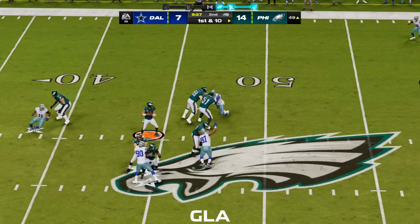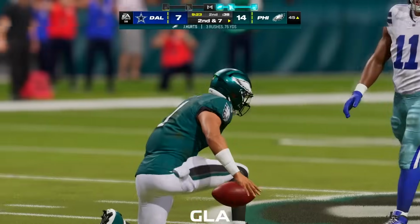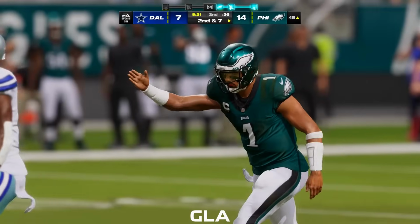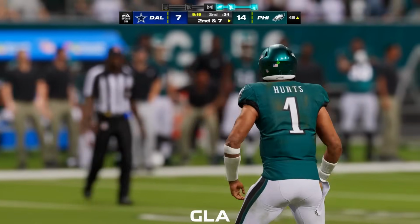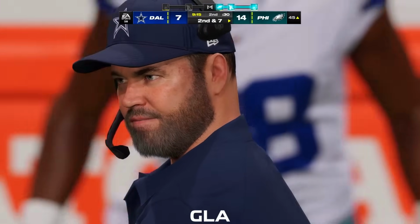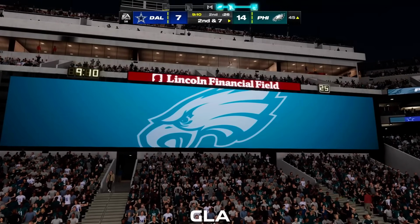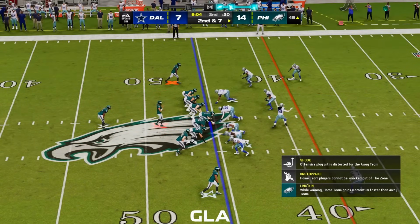Throwing from the gun, it's Hurts. And he'll take this beyond the line of scrimmage as he slides to a hole. He'll get 3 yards on the scramble there at second down. His running ability has been an extra dimension of their game plan thus far. For once, though, he doesn't create any magic against the front that's prepared for him to try and take off. 2nd and 7.